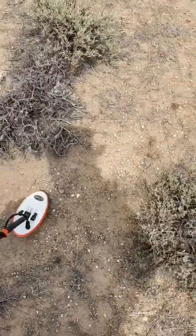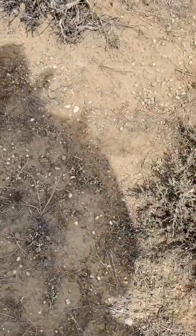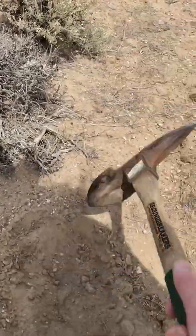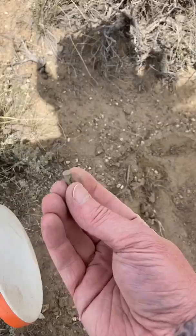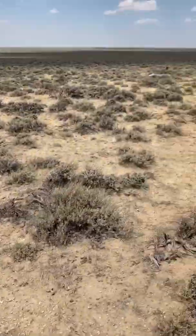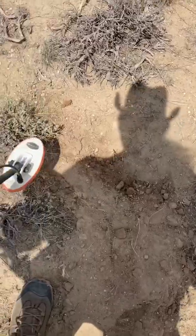Okay, got a target. Real squelchy. It's gonna be another one of those brass things, so let's go ahead and pull it out. They're kind of neat to have. Oh, no, sorry. 22 casing. I'm guessing that was it. We'll see. Oh, there's probably more. Yeah, so it was just more 22 brass.